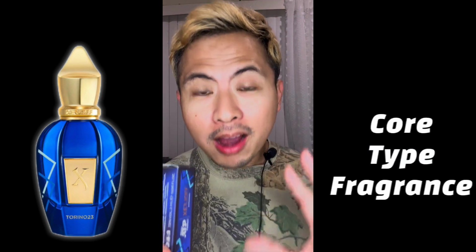Okay, guys, now let's talk about Xerjoff's Torino 23. 21 was your spearmint freshie. Torino 22 was your saffron, kind of like a fade to black gradient fragrance. What is 23 about, guys? One thing I'll say is that you cannot just look at the notes, because I'm telling you right now that what's on paper is not exactly what you're gonna get when it comes to the delivery of this fragrance. The first thing I want to say about this fragrance is that this is a core type fragrance.